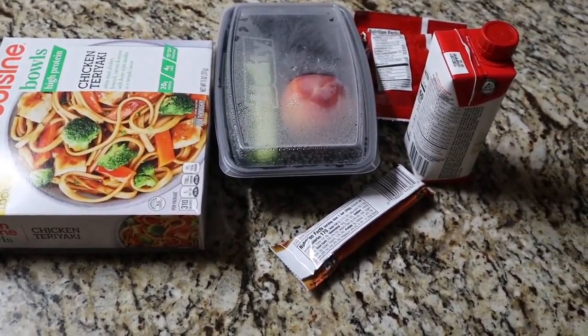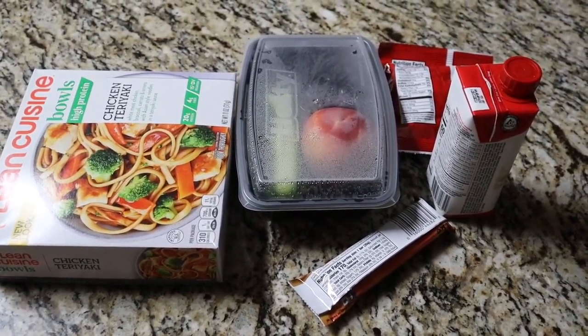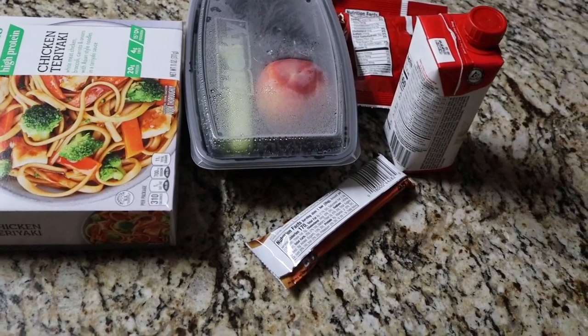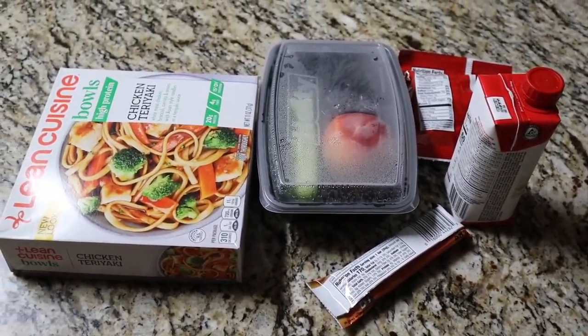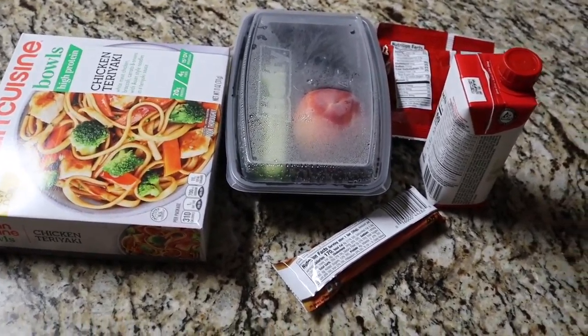So I could still come home and eat a 500 calorie dinner, or if I wanted to do a lower calorie dinner and add some more snacks in between there, I could do that and still be good. So yeah, this looks pretty good to me.